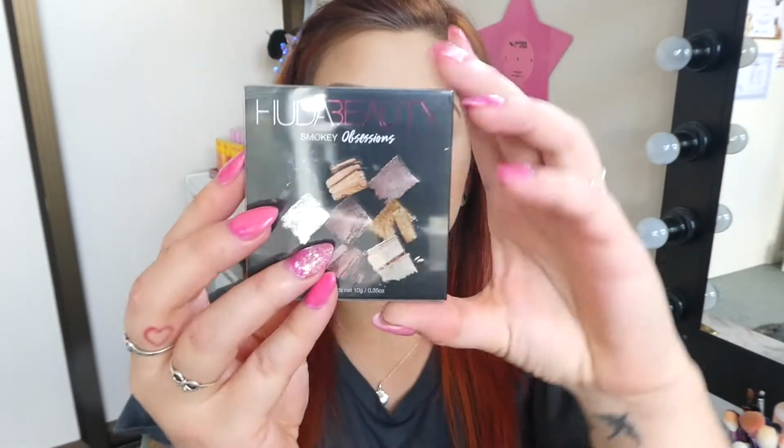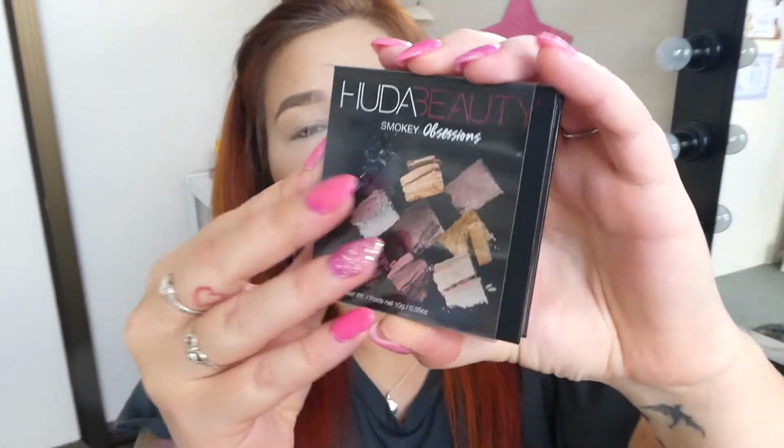It's Cerise here, and for today's video I have an eyeshadow video for you guys. So this is the Huda Beauty Smoky Obsessions palette, and this retails for $27 US, and my lovely friend Tania has let me borrow this because she has a shit ton of makeup and I pretty much get all my makeup from her apparently. So this is it here, and it comes in a little slip cover.